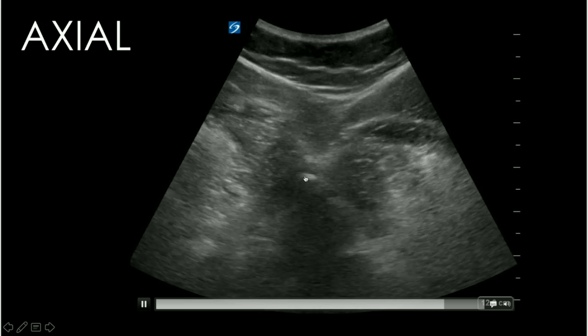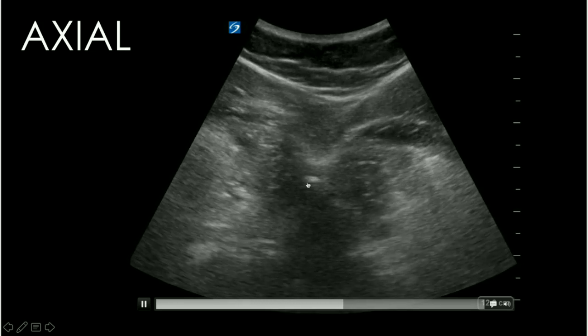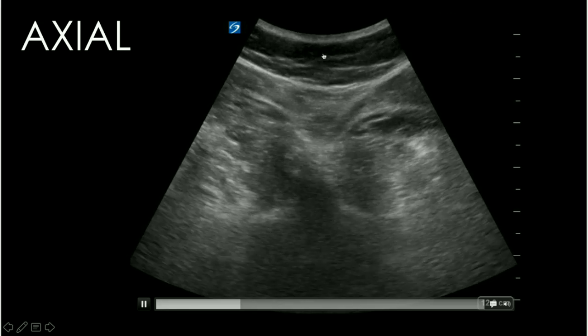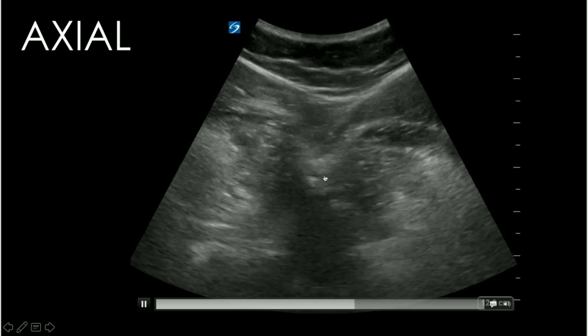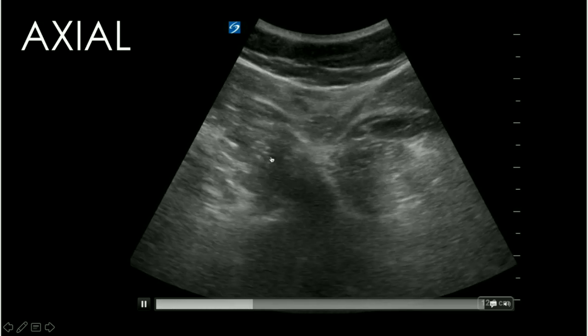If you look right in the middle of the screen, there's a little bright white. That's the tip of the spinous process right there. So you can see, wow, it's a long way from the surface of the skin. And once again, look at the two erector spinae on either side of that spinous process. There's sort of these big round structures. That's going to tell you that you're in the right spot.